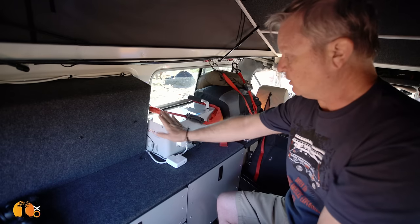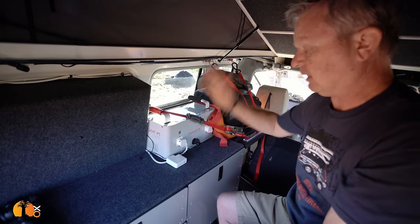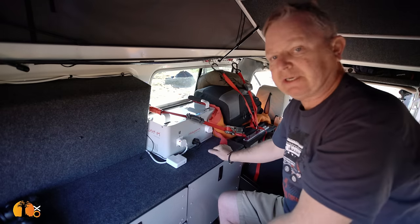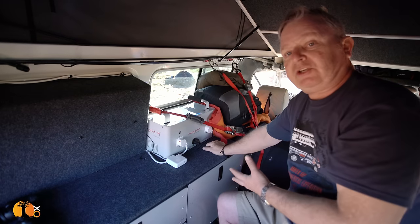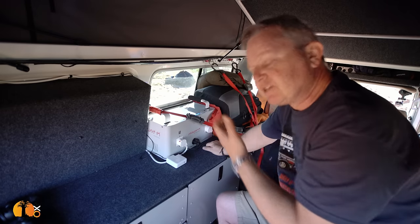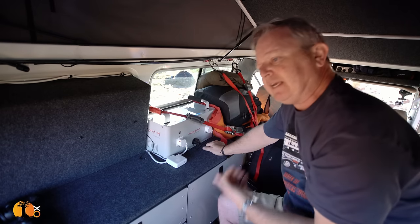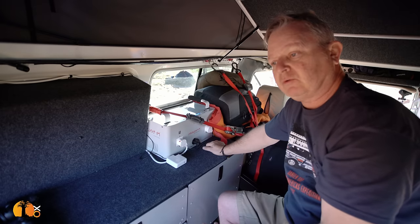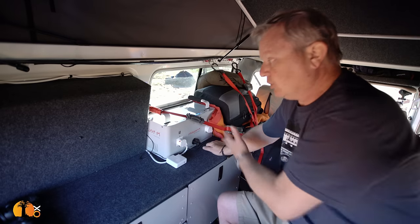I'm using this for charging all my camera batteries and computer batteries, and it'll last for many, many, many days with just one charge. So this is a real alternative. The thing is that an installation in a vehicle by its nature is expensive because there's quite a bit of labor involved. There's very little labor involved here. You can do it all yourself.